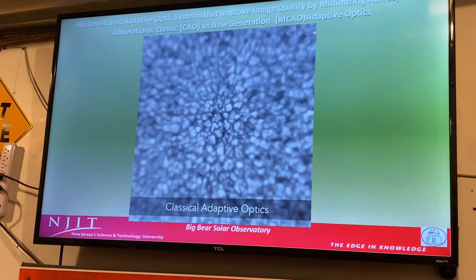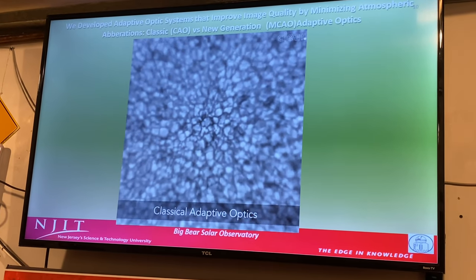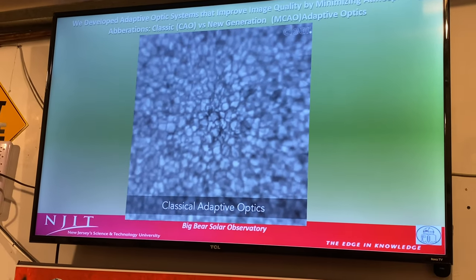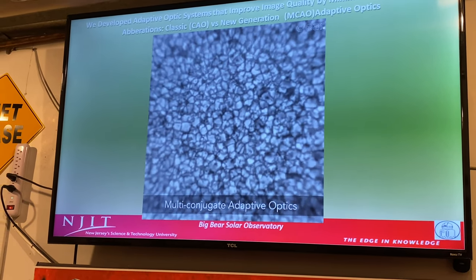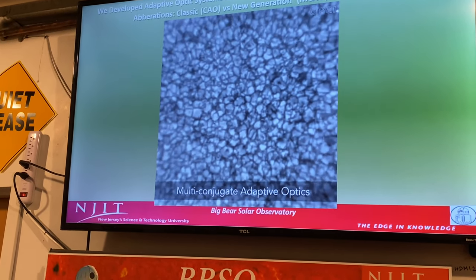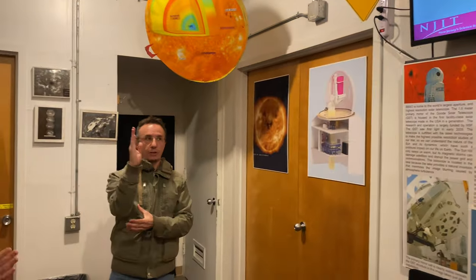And that's classic adaptive optics. So you can see that's granulation. And now we have a new system, what we call multi-conjugate adaptive optics, an even more complex adaptive optics system. So it's not one deformable mirror, but three deformable mirrors, to correct for a volume, not just one direction.